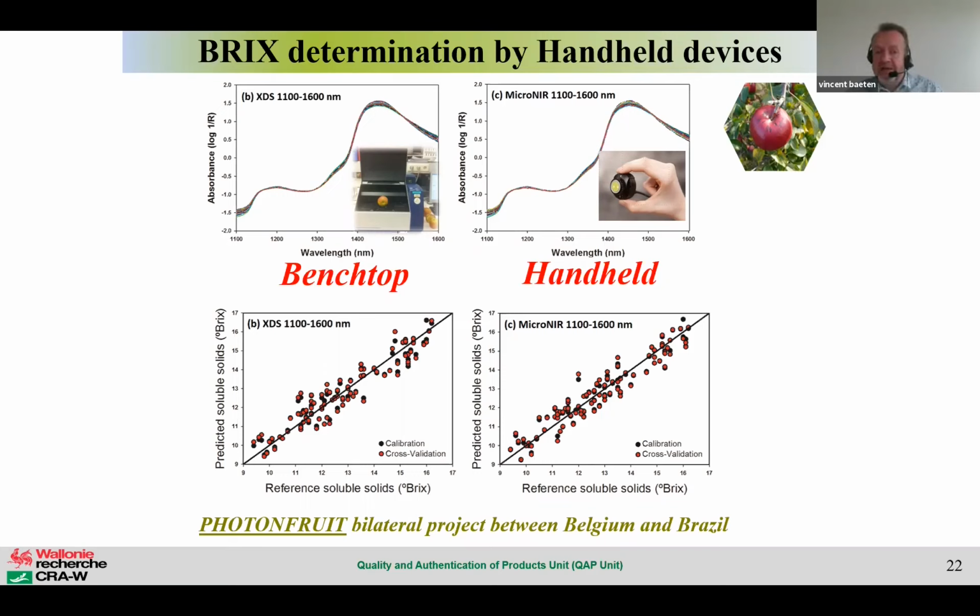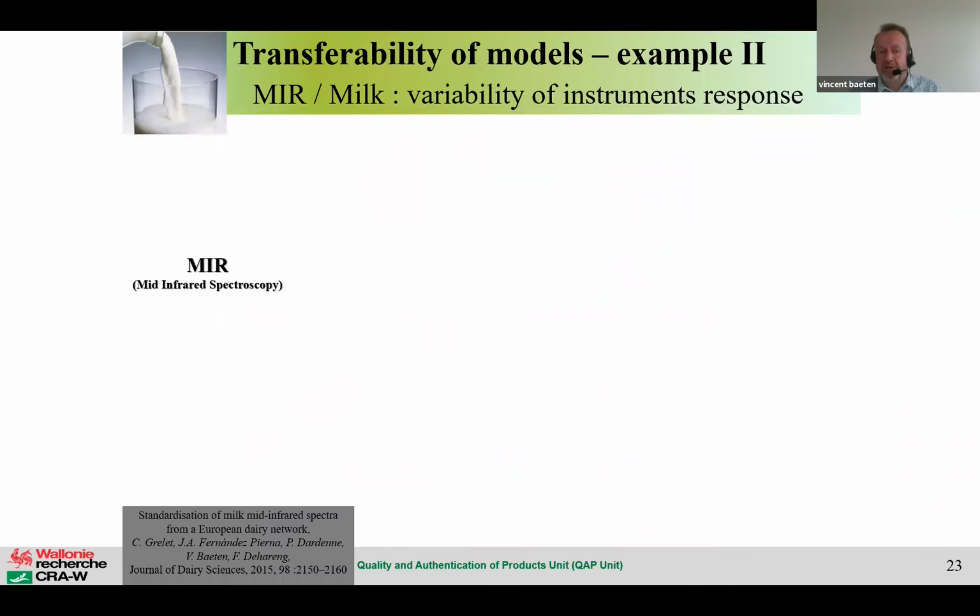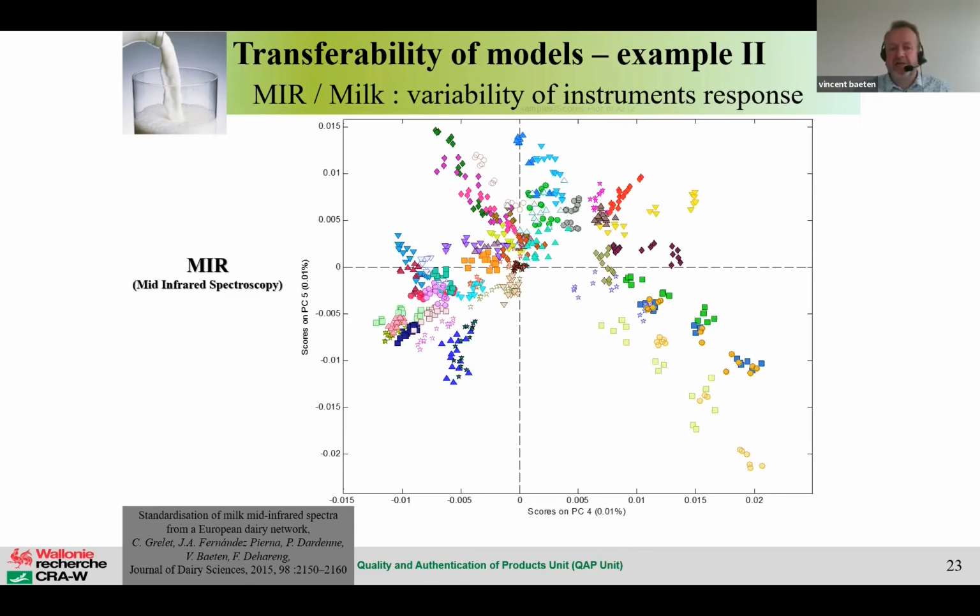Another very interesting point is when we look at the network of instruments. And here I take an example from my colleagues working in the milk sector, because we'll have a presentation today, the mid-infrared is used in the milk sector quite a lot. But here what I want to present to you is the difference we observe for different instruments in Europe that have analyzed the same milk. One lab, one instrument, is one color here in the graphic. And you can see that we have quite a lot of variability. I want to catch your attention that what we see here is the variation not due to the different samples they have analyzed. It's just the variation due to the instrument.